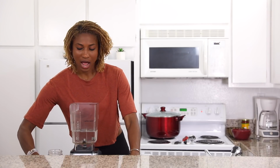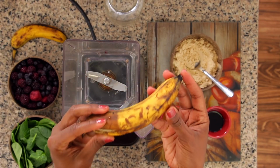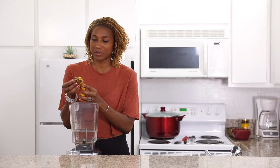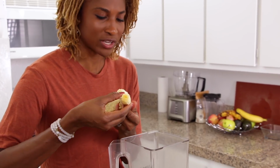And then to that, I'm gonna add bananas. Look at these bananas, nice. They look all beaten up. That's exactly how you want them. This lets you know that they're ripe enough. So go ahead and peel it back. You can see it looks beautiful inside.